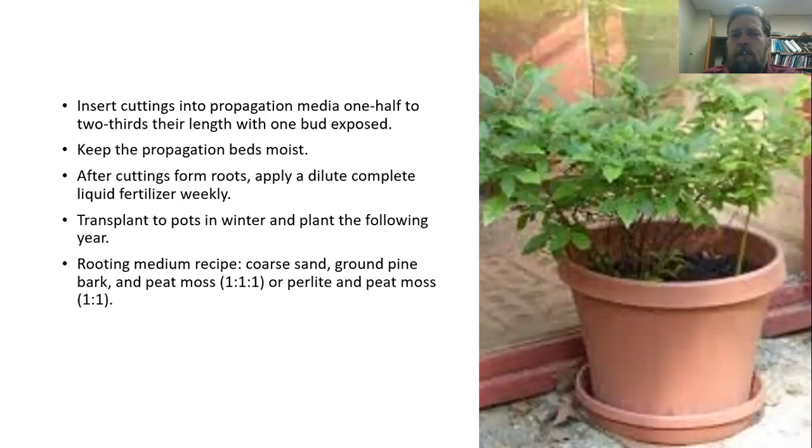After they form roots, you can start applying a little bit of dilute liquid fertilizer. And after they're a little bit stronger, transplant them out into pots in the winter and then plant them the following year. A good recipe for a rooting medium is either a mixture of coarse sand, pine bark, and peat moss, all 1 to 1 to 1, or just perlite and peat moss evenly mixed, as a really good media to get your cutting started.